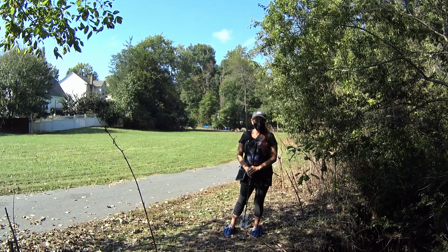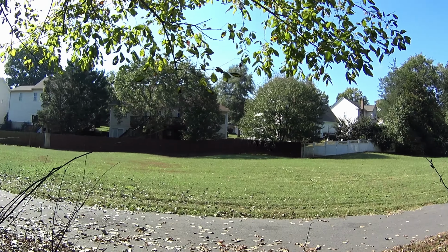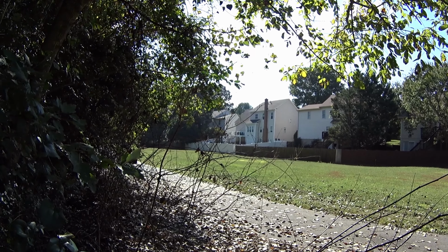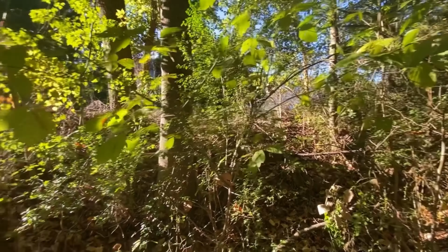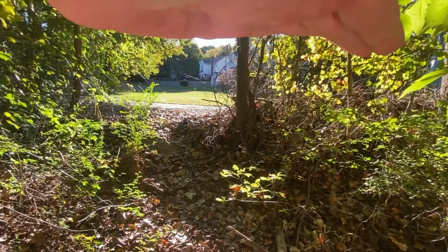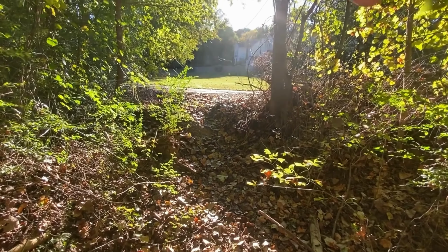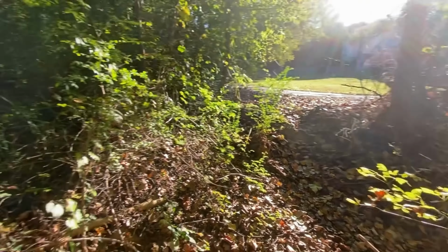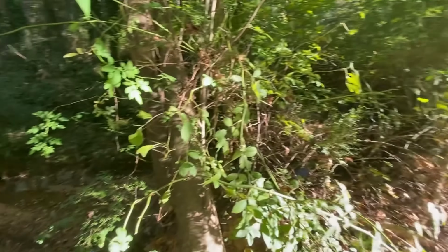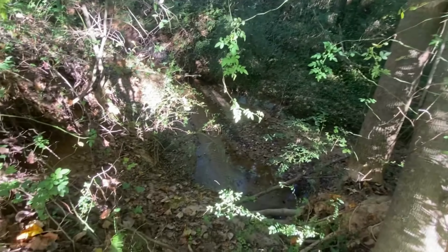So now we're in Reed Creek Park, and we're definitely seeing suspect gray material in the creek. Okay, I'm at Reed Creek Park, and I'm only a few feet into the woods. Those are homes right there. As you can see, I walked right, that's a pathway. And right here is Reed Creek, which is contaminated with coal ash.